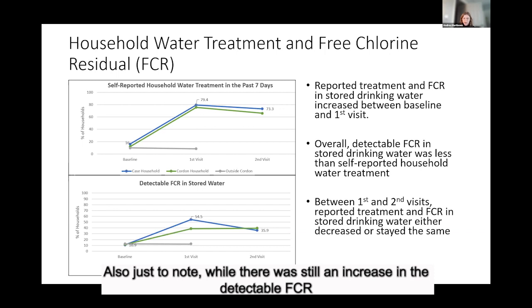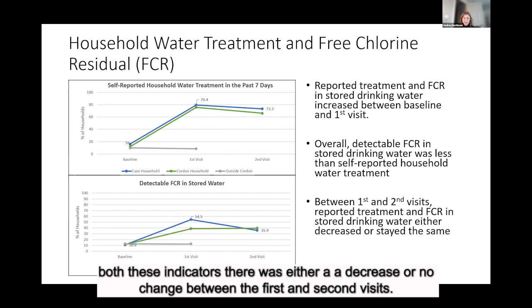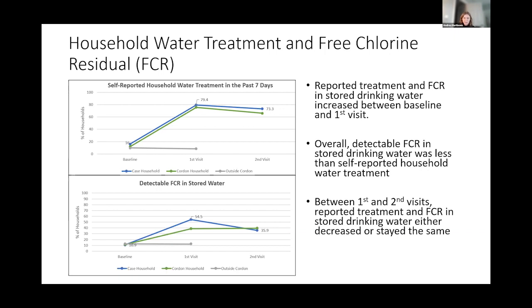Also, just to note, while there was still an increase in the detectable FCR, similar to other studies, so not surprising, this was in general lower than self-reported treatment. And then finally, just wanted to note that between the first and second monitoring visits, for both these indicators, there was either a decrease or no change.